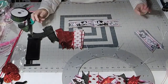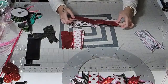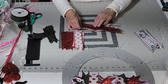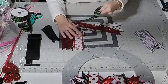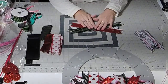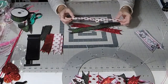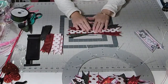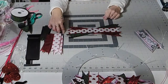Yeah. And then I'm putting the red glitter, just not straight on like this, just a little bit slanted. And then I'm going to put the black and white Swiss dot, again, just a little bit slanted. And then I'm going to put my heart one in straight. Okay, so we've layered, starting with the 2.5 inch.